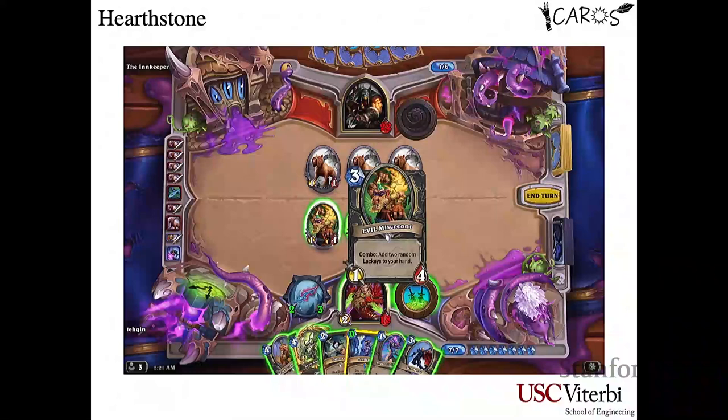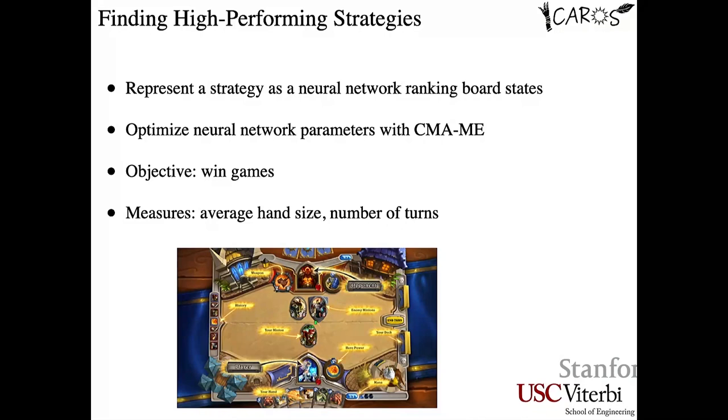And so the way to do that is we can represent a strategy as a neural network that ranks board states, and then we can optimize neural network parameters with CMAME. So we do neural evolution, where we search for neural network parameters with CMAME. And the objective is to win as many games as possible, while the measures are average hand size, so how large the deck is, and average number of turns, how long the game is going to last. So we want to find strategies that result in long games, but also short games. Strategies where the player uses a large number of cards and a small number of cards.